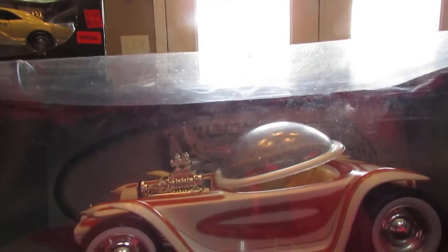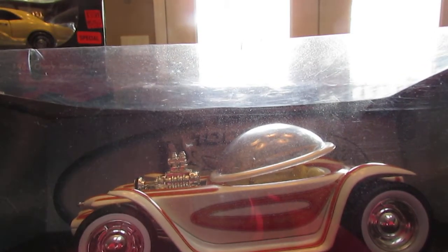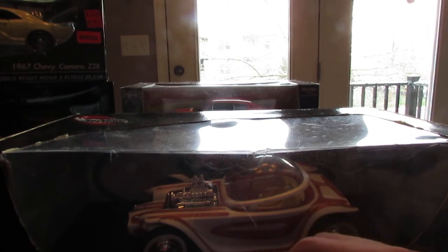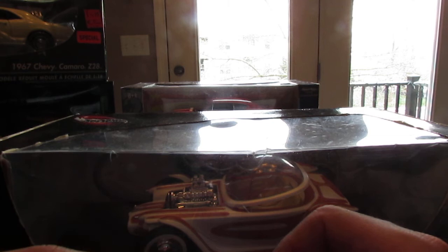Another line I want to go over with you is the Legends line that Hot Wheels did. The Legends line is pretty nice. And usually, like I said, what you want to look for, if you're in the wild, is boxes with like foam. A foam box with like the outer lining.